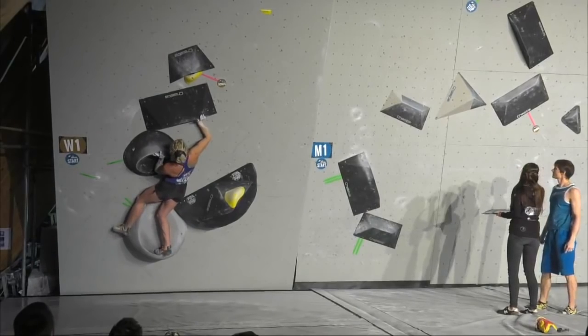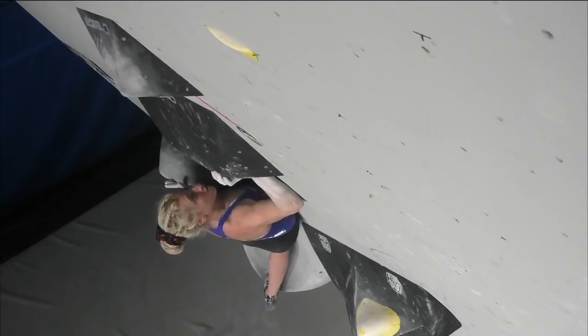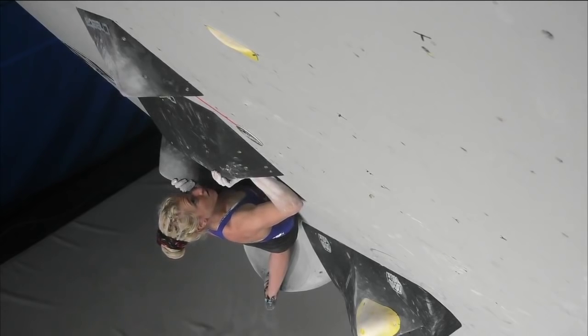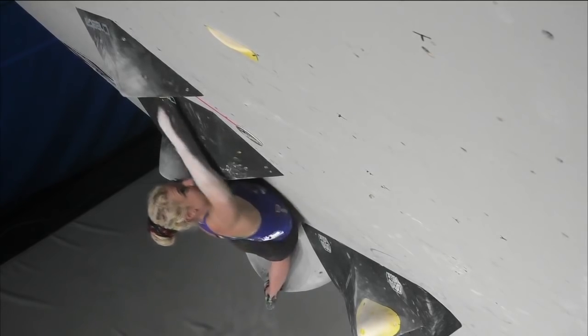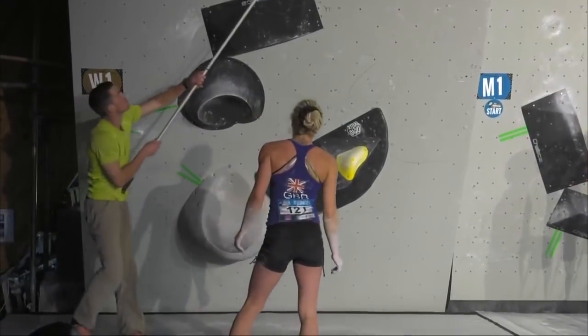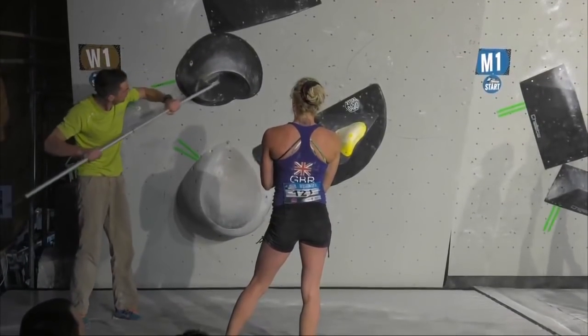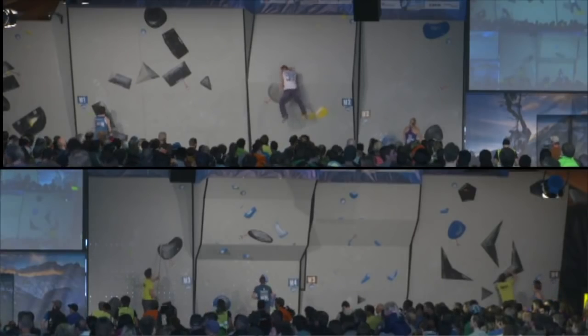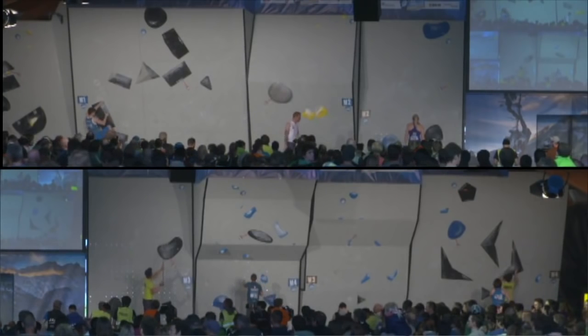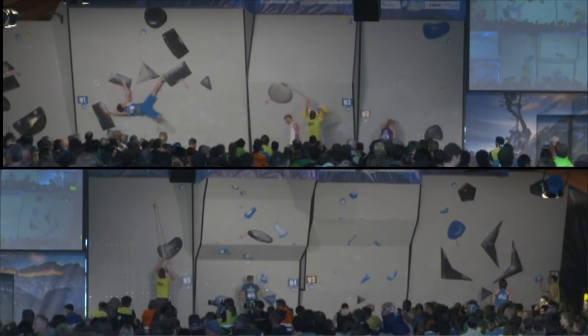Really, really cool. She could only jump up now. Do you think she'll match her hands where her right hand is, or will she go for it? I think she wants to go for it because it's a jug. Yay. She does go for it. It's a jug. I think it's her first or second attempt, so she should be good with it. She's got still a lot of time to come back to this position and then just be a little bit more committed to it.